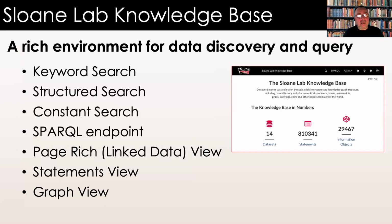Basically, the knowledge base allows us to search, interrogate, or navigate across a huge environment of data through the well-known keyword search. But there are also additional options for users to engage with the data. We can have more structured search, or search that uses the semantics of the model. We can have SPARQL endpoints for those who want to write queries in SPARQL directly. We also make available ResearchSpace's linked data view and other visualization and graph views.